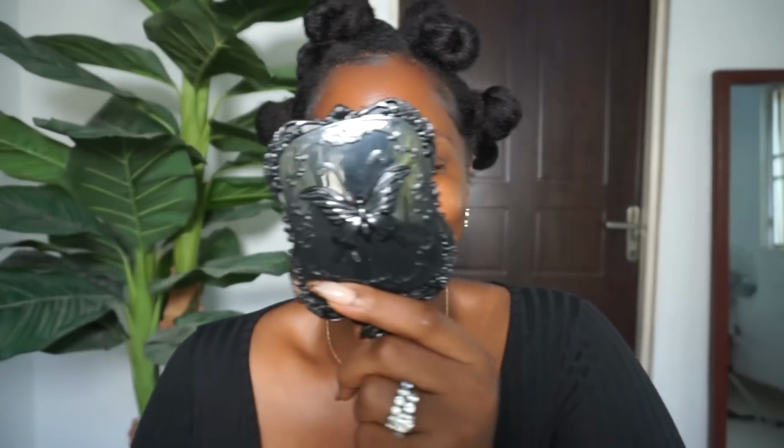Okay, I think that's enough explanation for how to shade match. Okay, let's go into this makeup application proper. I hope you haven't clicked off at this point though. So I'm going to be using the shade Wood.